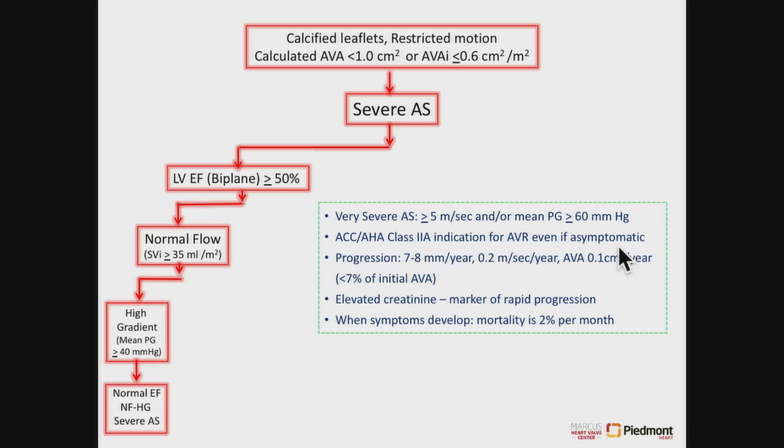There are ways of predicting patients who are going to be worse, who are called fast progressors. And those are those in whom the mean gradient goes up by about 7 or 8 per year, or the valve area decreases by about 0.1 centimeter squared per year, or the peak velocity goes up by 0.2 meters per second per year. So if you choose to follow up a patient at 4.9 or 4.7, these are indications of patients who may get up to 5 meters per second fairly quickly. And it's very important to realize, because the mortality in this group is very high, it's 2% per month.